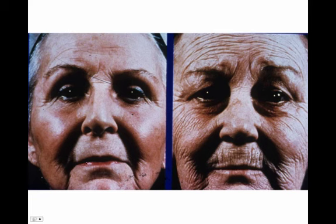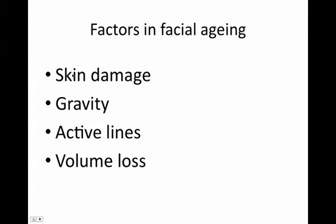The volume loss and gravity changes are very similar, so you can see that we can make an awful lot of difference by preventing UV light damage with sunblock. So skin damage, really important. The other major factors in facial aging are gravity, active lines and volume loss. Gravity changes are generally treated with surgery. Active lines, because they're caused by the underlying muscle activity, are treated with selective weakening of the muscles with Botox, and volume loss is generally treated with volume restoration treatment with either hyaluronic acid or fillers.